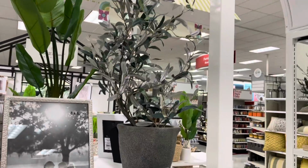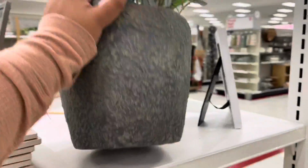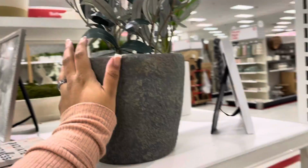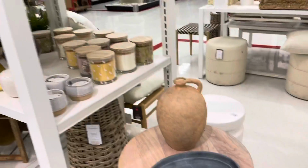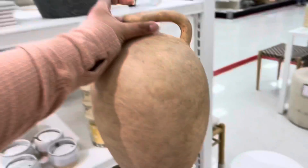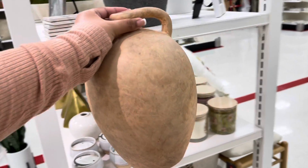It's an olive tree. So cute. Oh, there's no price, but I believe this one's $30. I've seen it online. So this vase, it's pretty popular on Instagram right now. It's $30, but if you scan it, it comes out cheaper. I believe it comes out $25. Let's take it and we'll scan it.